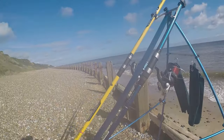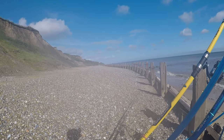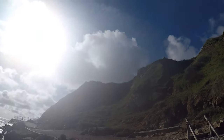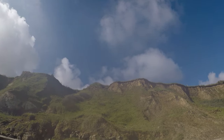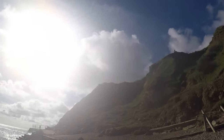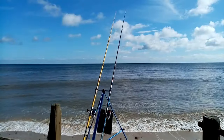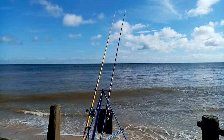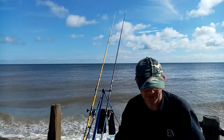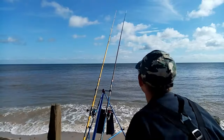Right, we're fishing, guys. There we go, there's Cromer Pier in the distance. Time for a coffee. I hope that fence don't come down, looking a bit ominous. A lot of landslides on the way here. Mud falls and that, but both rods are out. Keep an eye on them. Oh, lovely and warm today. Let's have a good day, eh? I'm going to sit here, keep out of your way.